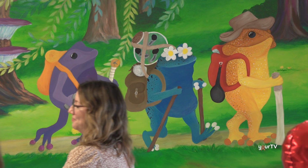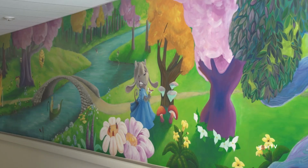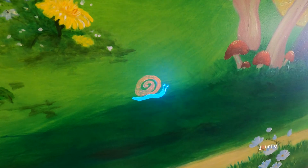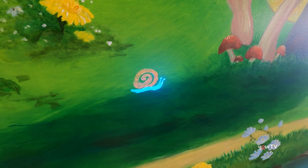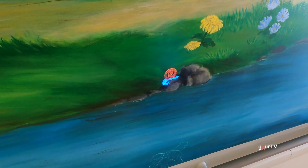For the staff, it's just colorful. It just changes the space. It's warm and welcoming, and we're really grateful that we can add this as a form of healing to the care we provide here at Niagara Health.